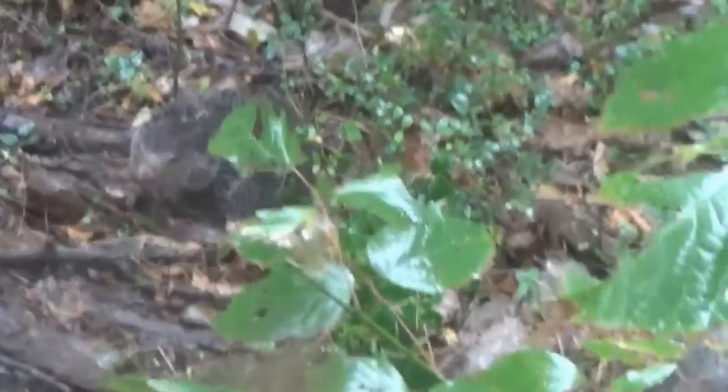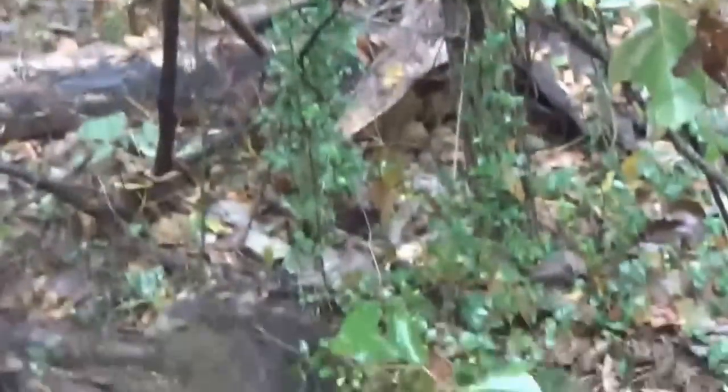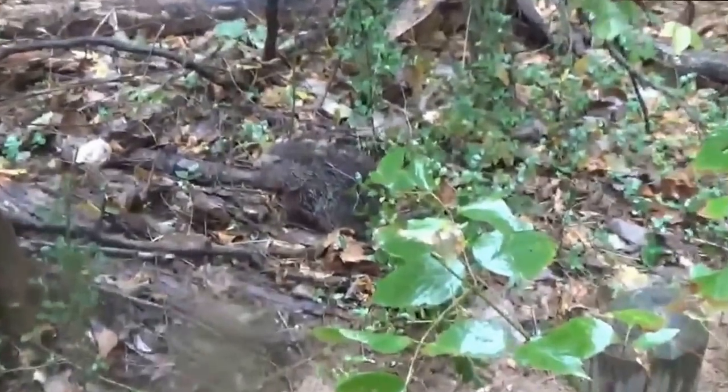Hey guys, we're back. Well, we've snared a groundhog. We caught a groundhog yesterday in a foothold trap, and now we've got one. This one's a little bit smaller than the one we got yesterday. I'll zoom in a little bit and look back. Basically, there was a trail at this post right here, and post right here. I've got my rifle in this garbage sack right here so it doesn't get wet.